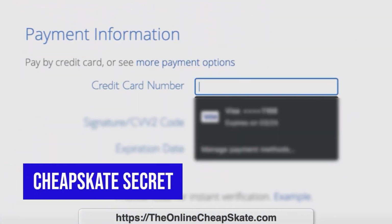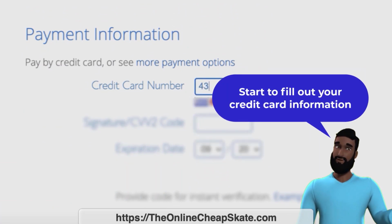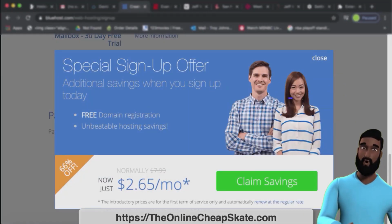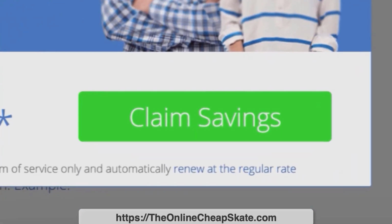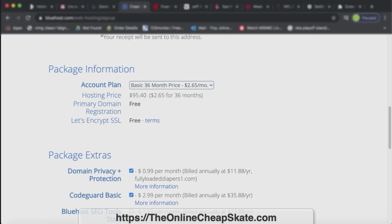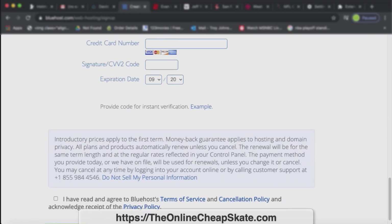You want to come down here and start to fill out your credit card information. So fill it out, but don't fill it out all the way. Once you come down here, just pretend like you're going to leave the page. And look, some savings, $265 a month. We're going to say claim the savings, and then right there we save $50 on hosting. And I'm going to tell you, Bluehost is the best, all right? Bluehost is the best. And you're going to see it. It's going to help us when we do email autoresponders and everything else.